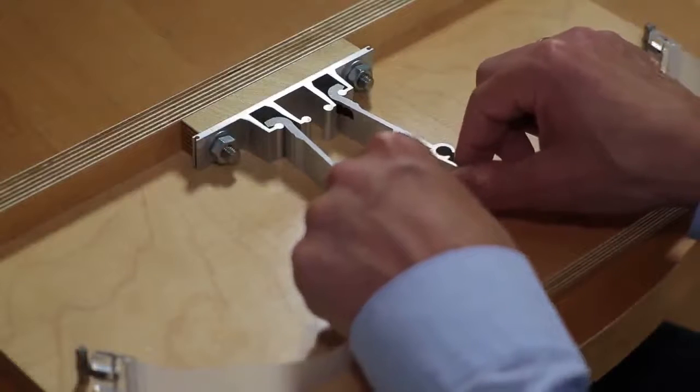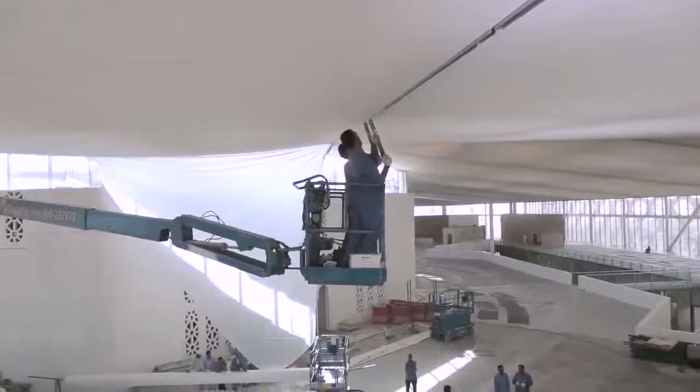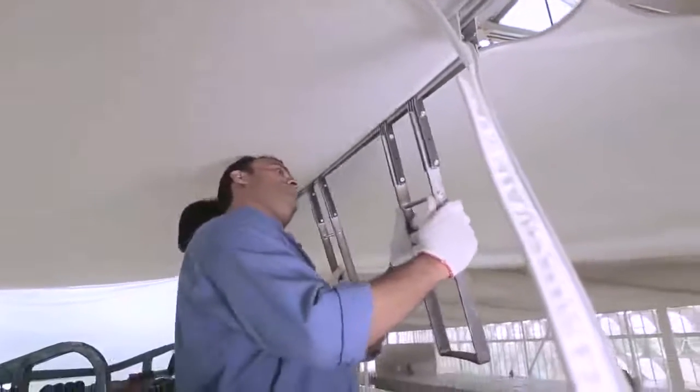During the threading process, it can move slightly inwards, preventing tension from occurring in the membrane from the beginning. These tensioning profiles are gradually tensioned in the final step, which transfers the forces into the membrane.